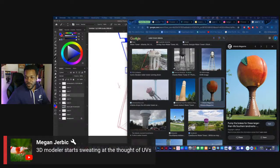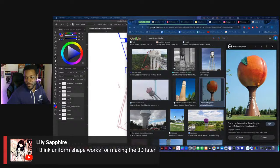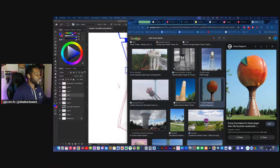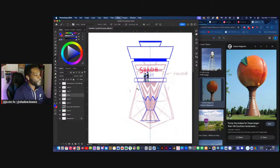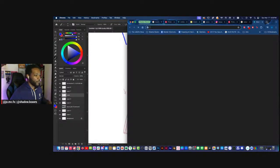3D modeler starts sweating at the thought of UVs. Oh, I don't know anything about UVs. I think uniform shape works for making the 3D later. Well, the thing with it is, there's some things we could just put on there. I'm more concerned about just the overall shape. If it's a pattern that seems a little too complex, we can always paste it on there. So we don't have to come up with the most complex models.